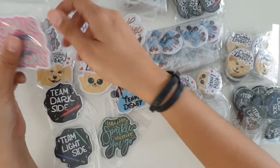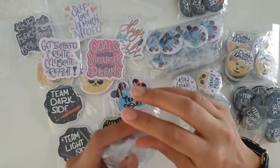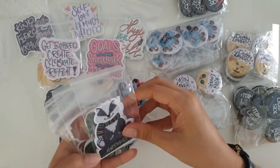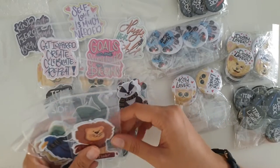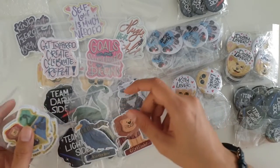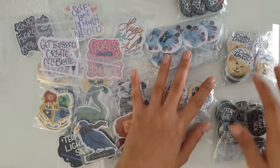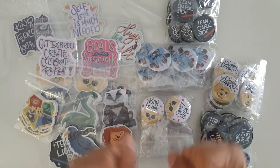Hugs for all my quotes are there. Oh, and this is what I was really excited about. I made Harry Potter stickers. All the houses are there: Slytherin, Ravenclaw, Gryffindor, and Hufflepuff. And also the Hogwarts. My happy meal. Ooh.